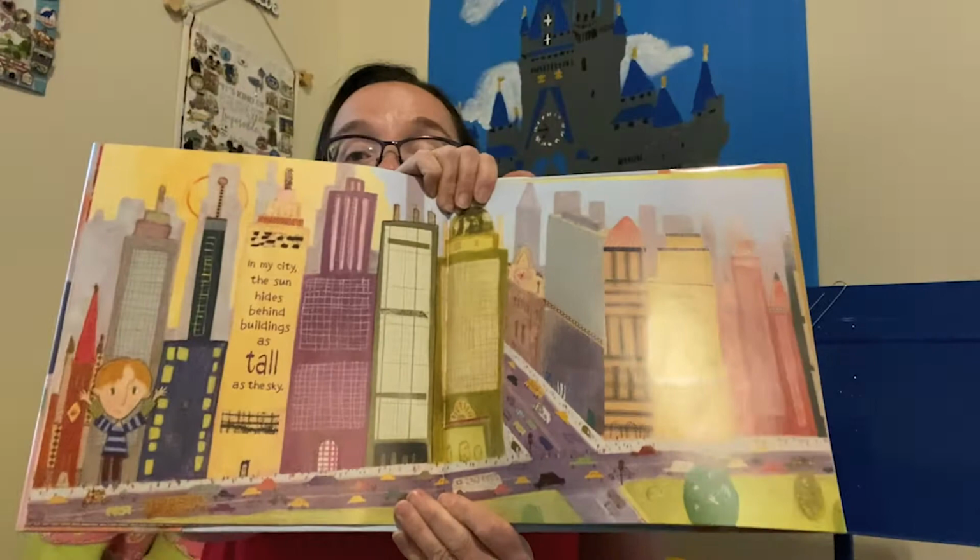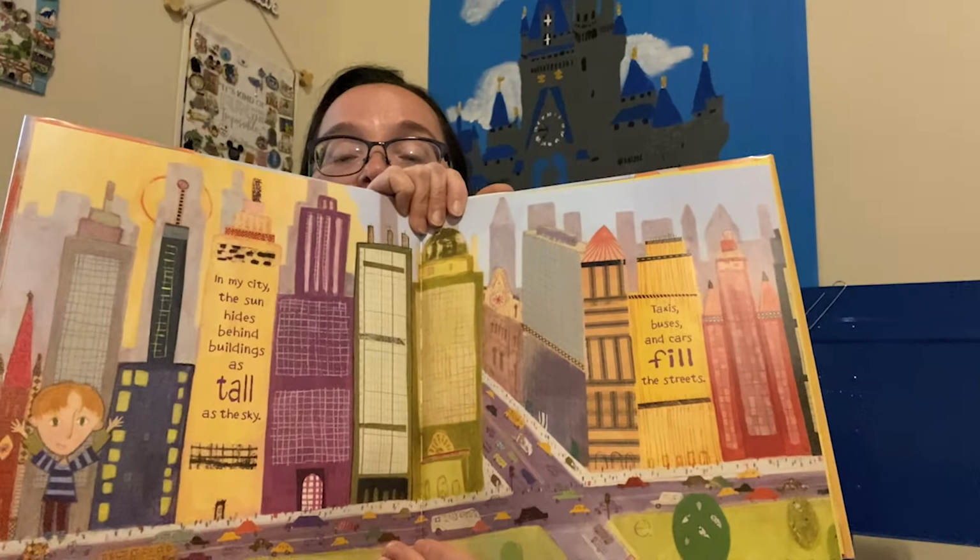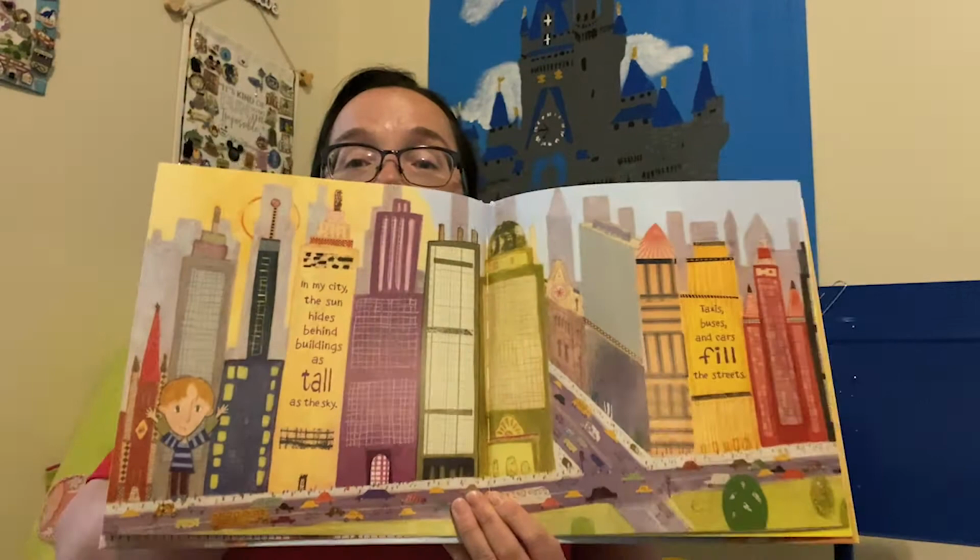Elliot says, in my city, the sun hides behind buildings as tall as the sky. Taxis, buses, and cars fill the streets. Look how big those buildings are. All the cars down there. Where's the sun? You see it hiding? Oh yeah, there it is, hiding behind the building.